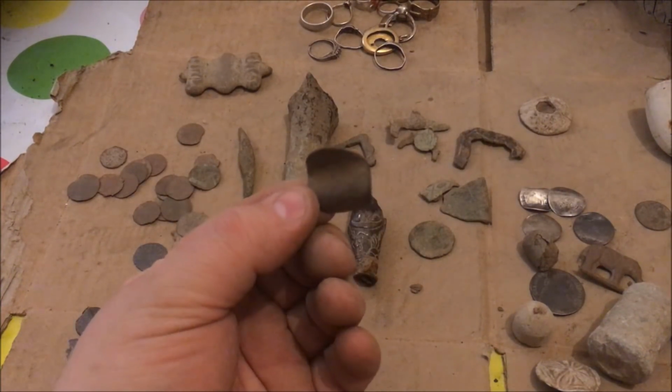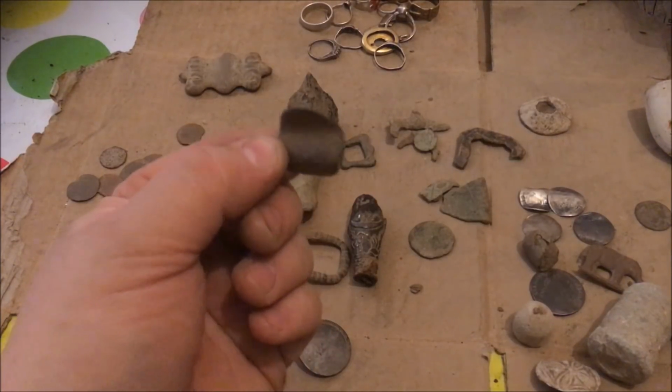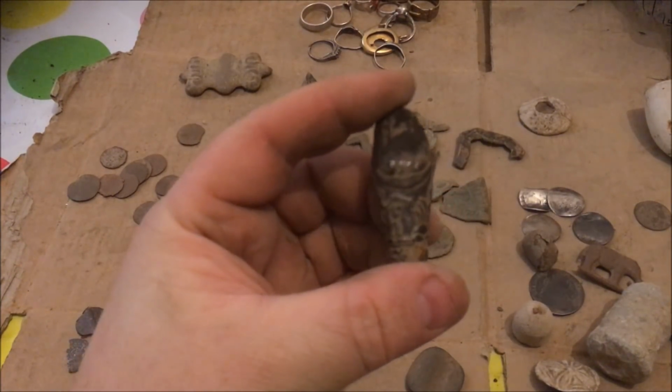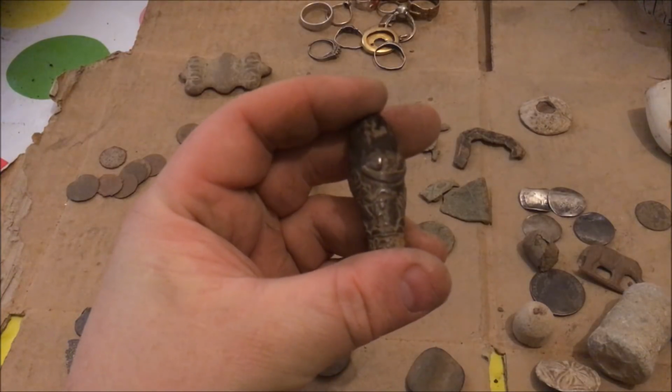Go check that out. Love token. You find loads of these copper love tokens in your old pastures where you find your hammies. That's what I found as well. I thought it was Celtic at the time. Oh, look at that. See, it's like a whipping horse rider.